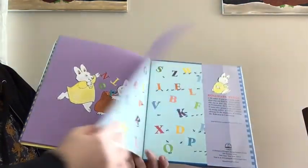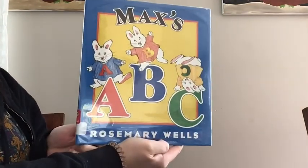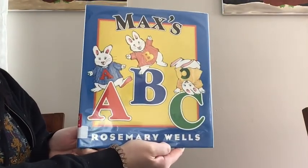And that is Max's ABC by Rosemary Wells. Did you enjoy Max's ABCs? Do you know your ABCs? Let's sing our first song together, and it's the ABC song, the alphabet song. Are you ready? On the count of 3.